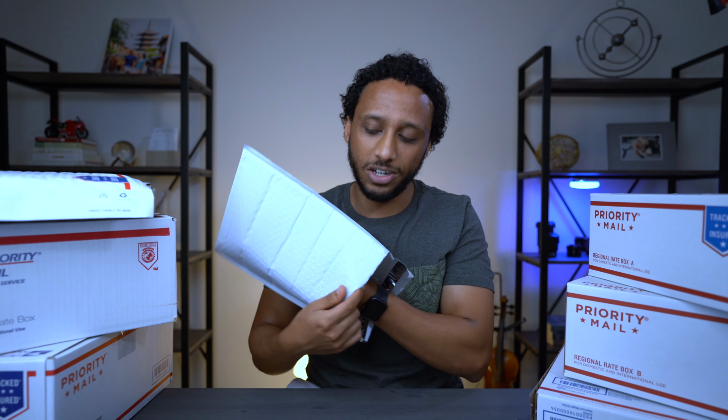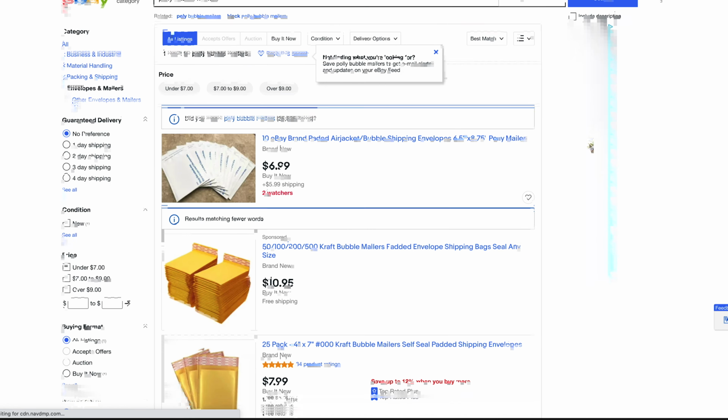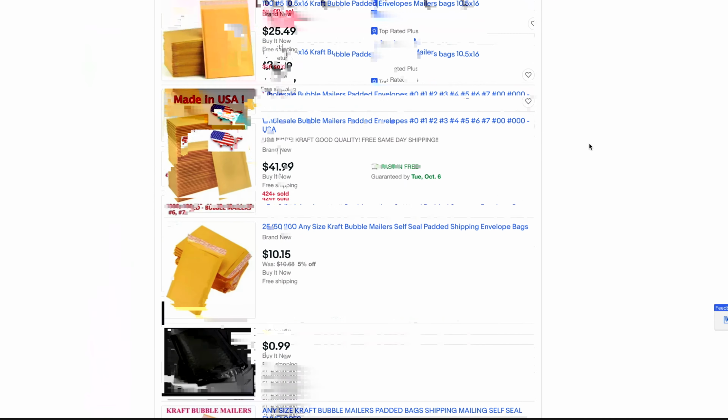But there are a couple things you have to keep in mind. First of all, you have to use your own shipping container. I like to use these poly mailers for my shipping container because they're pretty flexible. You can get them in different sizes. You can get these on eBay or Amazon for less than $1 per item. I'll include a link in my description.